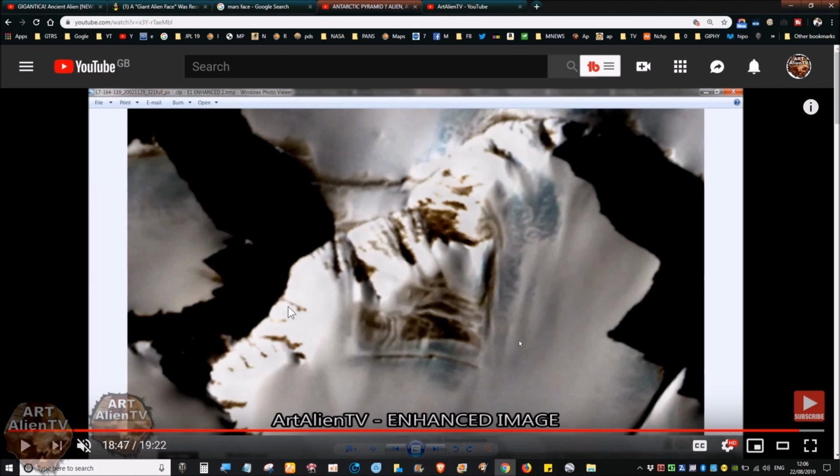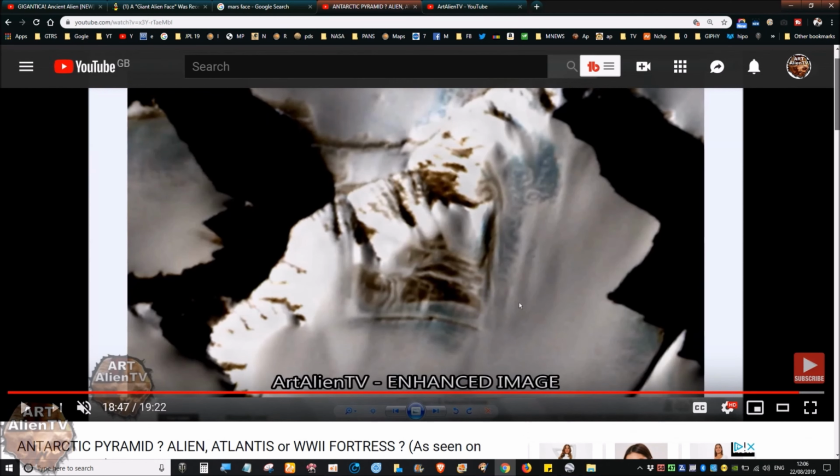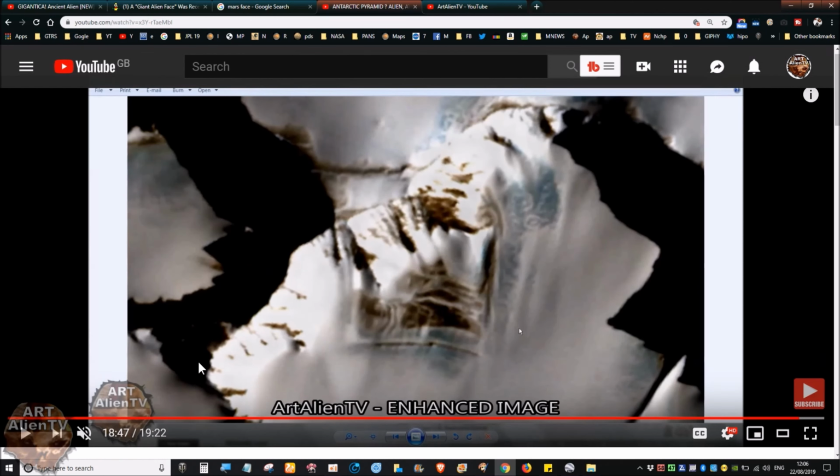What you have to do with images from places like Antarctica and Mars, when you're looking from above at satellite images, is increase the contrast and play with the brightness, and things will start to pop out like they have done here. Now, this actually caused quite a stink at the time.